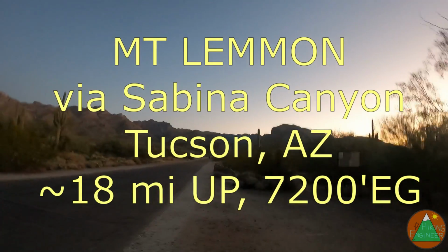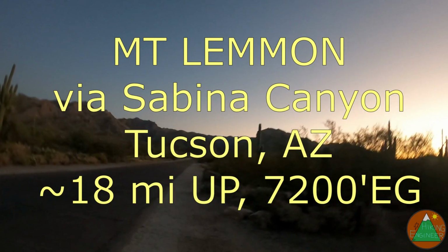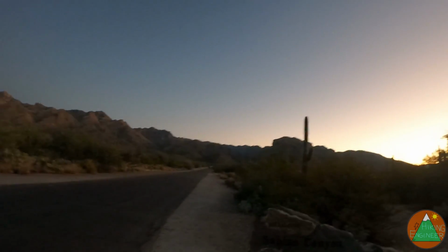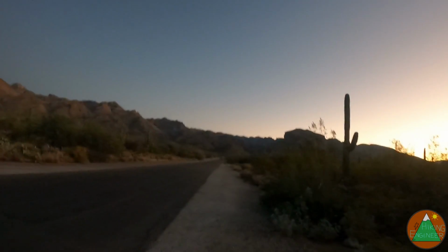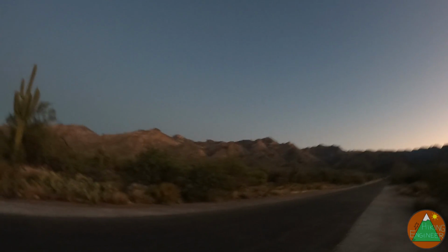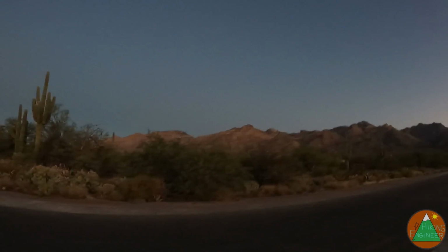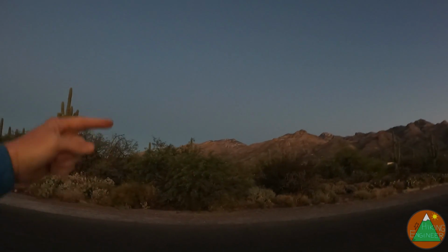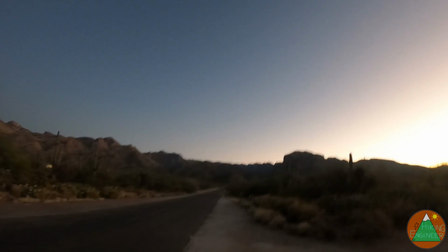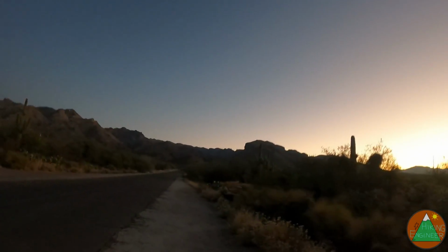I am hiking to the top of Mount Lemmon, which is about 17.5 miles or so from here, with, I don't know, a good 8,000 feet of elevation gain. So these are the Catalinas. I believe that's Mount Kimball that you're seeing there. Can't see Lemmon, it's just so high up. Lemmon's just like a ridge, it's not even a summit.